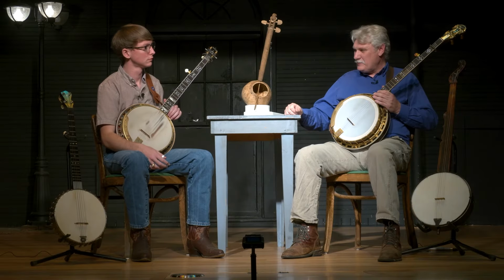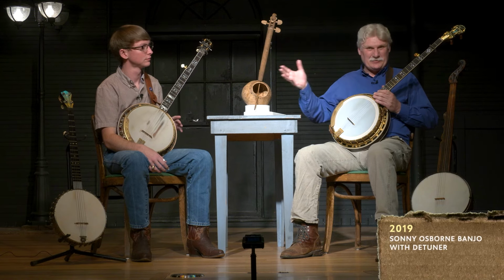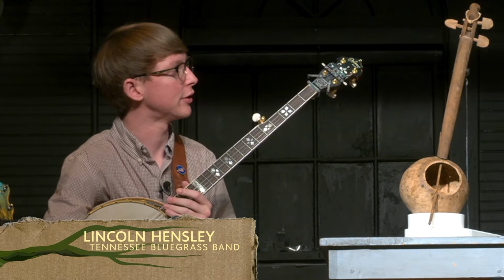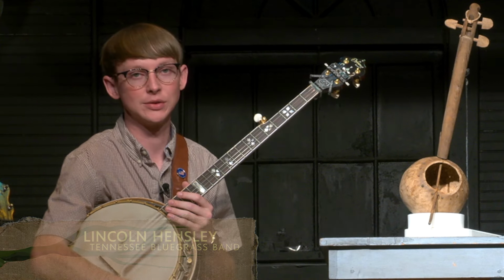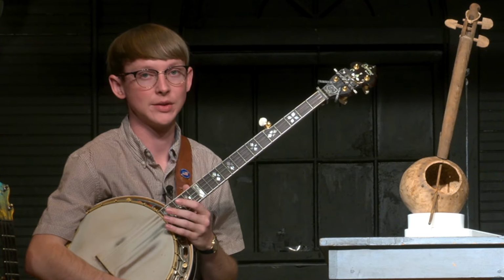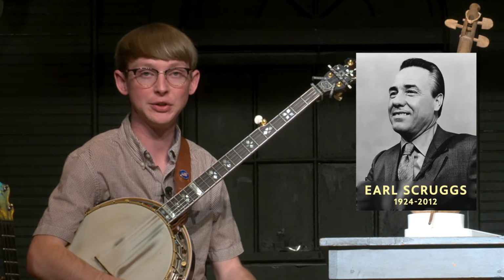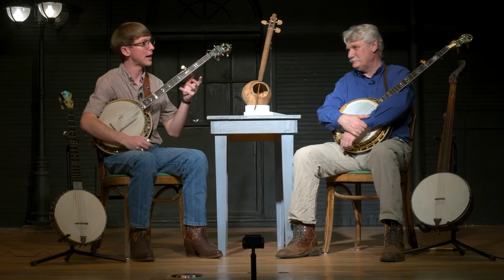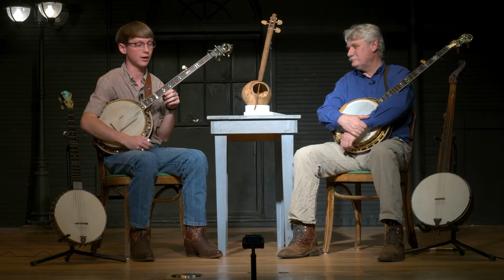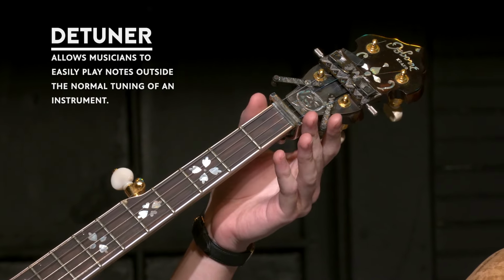Lincoln's is a 5-year-old banjo now. That's right. 2019, so there's different features on each one of these. Throughout the years, there's been a lot of different modifications to the banjo, and everybody's tried different ways to improve on the things that the banjo can play. And one of the ways that they tried to do that, in the 50s, Earl Scruggs came up with a thing called a detuner, which enabled the banjo player to change the pitch of a string consistently during the middle of the song. This one was designed by the late Sonny Osborne, and it works kind of like this.